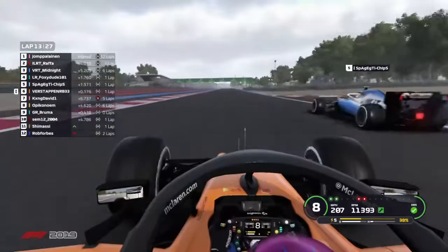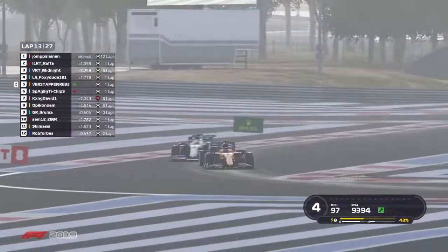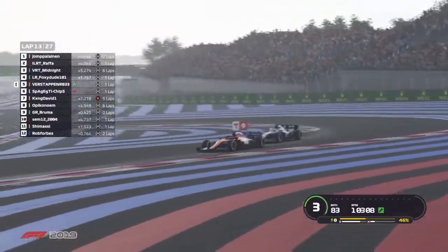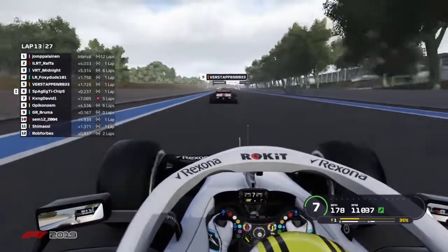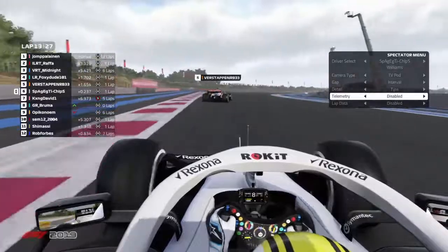Of course, around the outside. Oh my goodness, Sem. Verstappen even is blasting past Spaghetti Chips on the straight. He's got that overtake. Will he be able to hold on to it though is another question, because that Williams driver does not like to let things go. I can tell you that from experience.